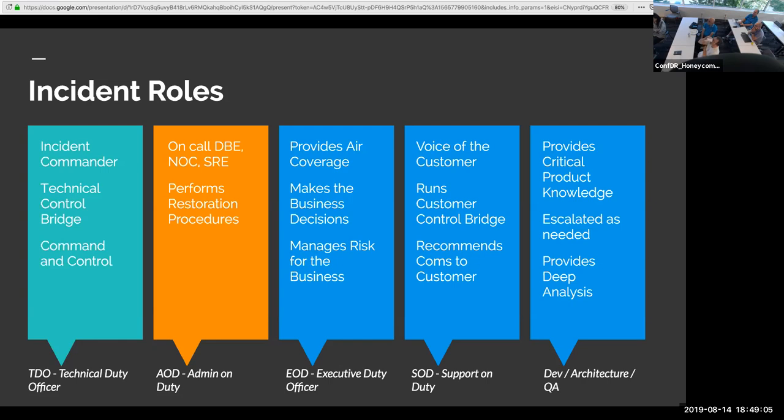We have an admin on duty, and we actually have multiples of those. We have database engineers on call. We have our network operations center on call. They have eyes on the monitoring systems, and they'll watch trends even before we alert on things. Then we have site reliability engineering, and typically a senior member of the team is on call on the rotation to be able to jump in. The reason we have all three of those is that we each have specific knowledge.